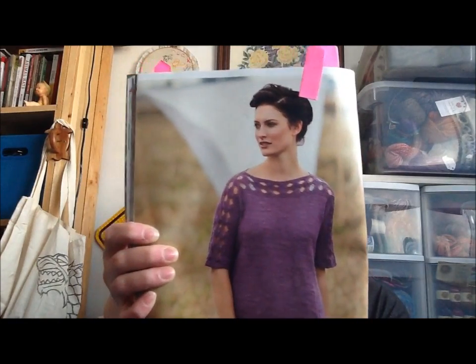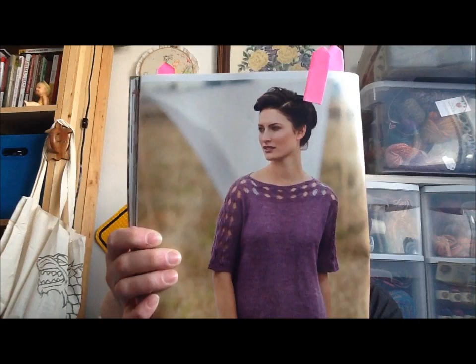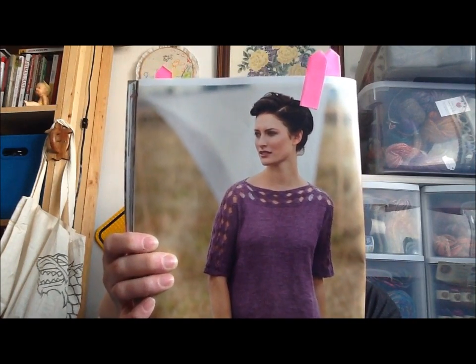And the last one that I liked was called Leah Pullover by Allison Green. And this one's done in Classic Elite Yarns Firefly. And I like it because it's also really simple. You could wear a tank top underneath that if you wanted a little bit more coverage. I just think it was really, really pretty. Alrighty.